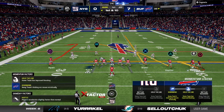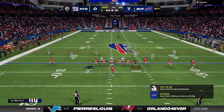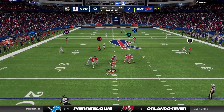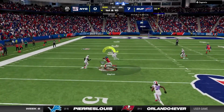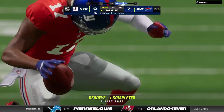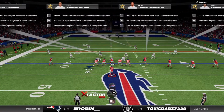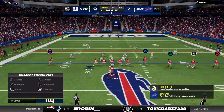Going in motion left, that's Campbell. Dalton, 1st and 10. That ball caught by Slayton. And he has a big gain inside the 40 before being dropped.